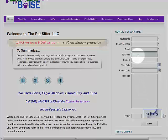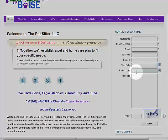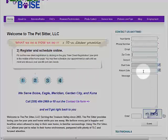Maybe rather than requiring zip code, a start date, a return date. These aren't required fields. People can just quickly and easily give phone, name, email, and send a message. But when the user looks at this, it looks like a more complicated form. So maybe for this type of form, I might just use name, phone number, email, message, and then you can contact them as a lead.